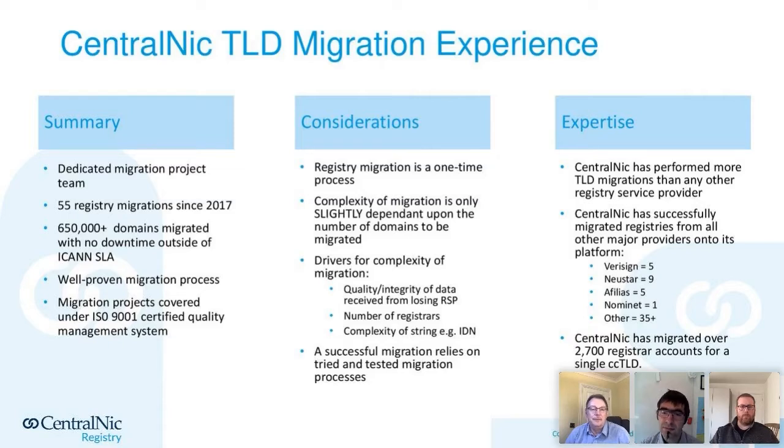In terms of CentralNic's expertise, we've performed more TLD migrations than any other registry service provider. And we've actually successfully migrated registries from all other major providers onto our platform. Under one migration, we've migrated over 2,700 registrar accounts for a single ccTLD. If you bear in mind what I was saying about things that add to complexity, the number of registrars is very much up there.